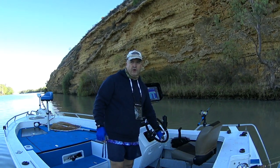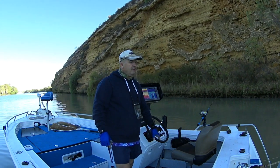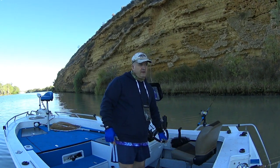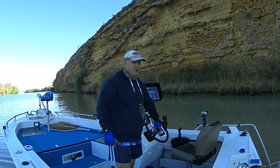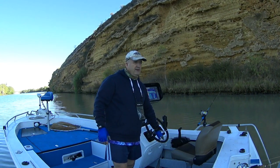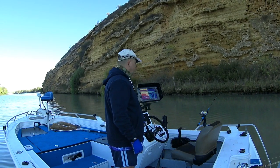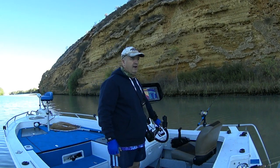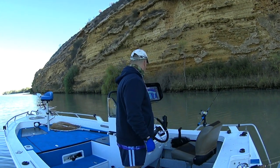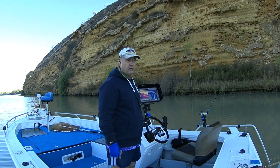I've been told during this time of the year, I was actually down at the tackle shop yesterday, they target the cod on deep divers, and what I mean by deep divers, don't think barra deep divers, 35 foot plus. These things are absolutely astronomically huge. We're dropping back down off the ledge now into 30 odd foot plus of water.